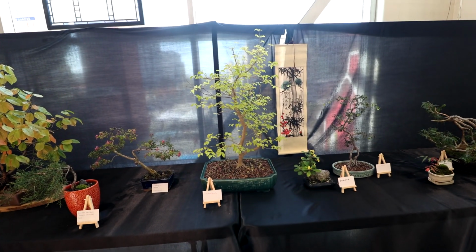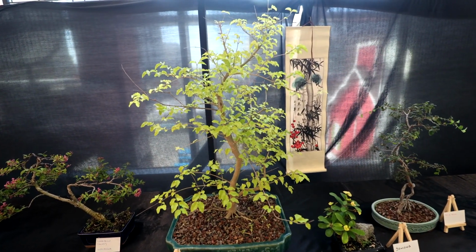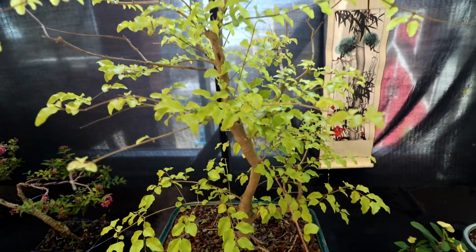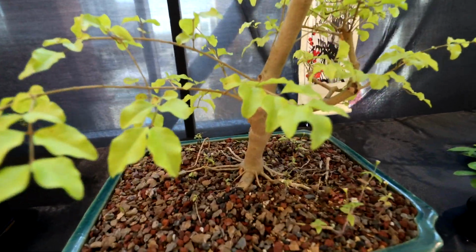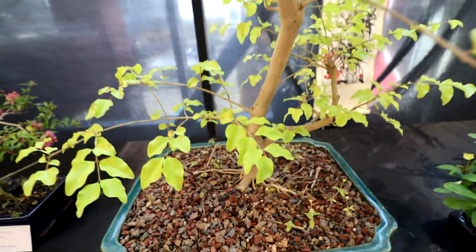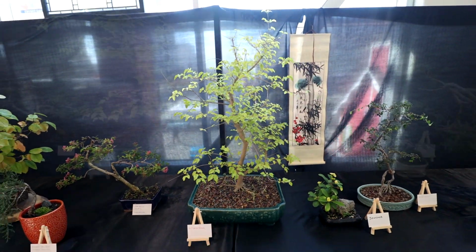And here is a ligustrum or privet. Nice small foliage. I think this is a Chinese privet. It's got a good root base on it. Look at that. And that's just starting to get some fall colors. You can see the leaves are starting to turn a bit of a yellow color.